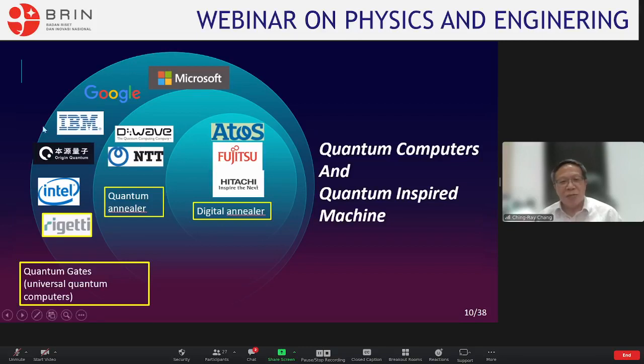The first one we call the universal quantum computer. They can do whatever a classical computer can do. The big international companies are all involved: Microsoft, Google, IBM, Intel, Rigetti. Rigetti is actually a company spun out from IBM. Also China, with the Origin Quantum. The second one is like the Jiuzhang.